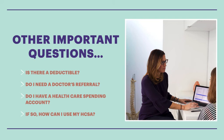Do I have a healthcare spending account? If so, how can I use this account and how much is it for? The best part about having a healthcare spending account is there are much more open parameters on how it is spent. This is another great bonus to having an extended healthcare benefits plan.